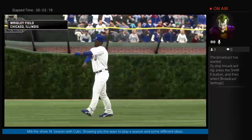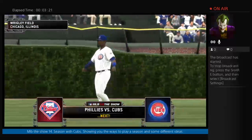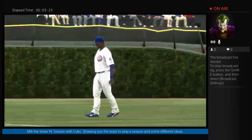Counting down to first pitch at Wrigley. It's the Phillies and the Cubs, and it's coming up next.